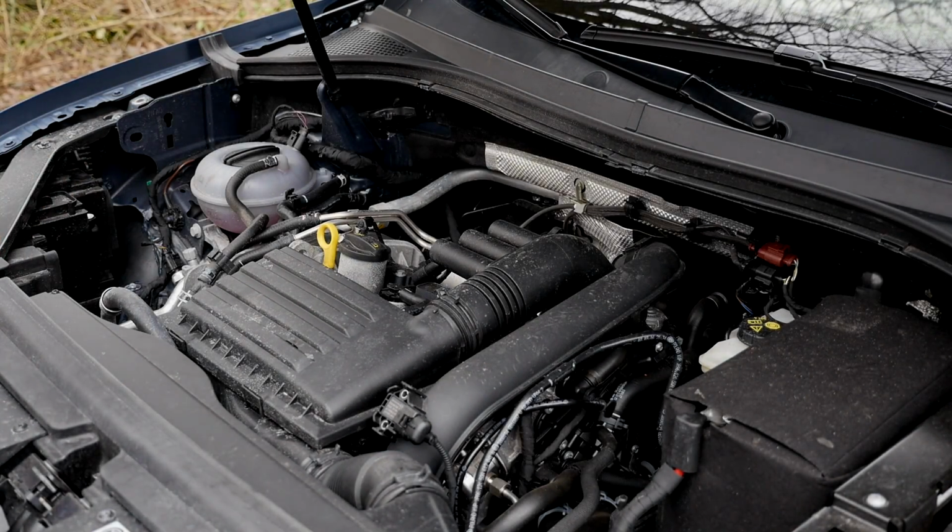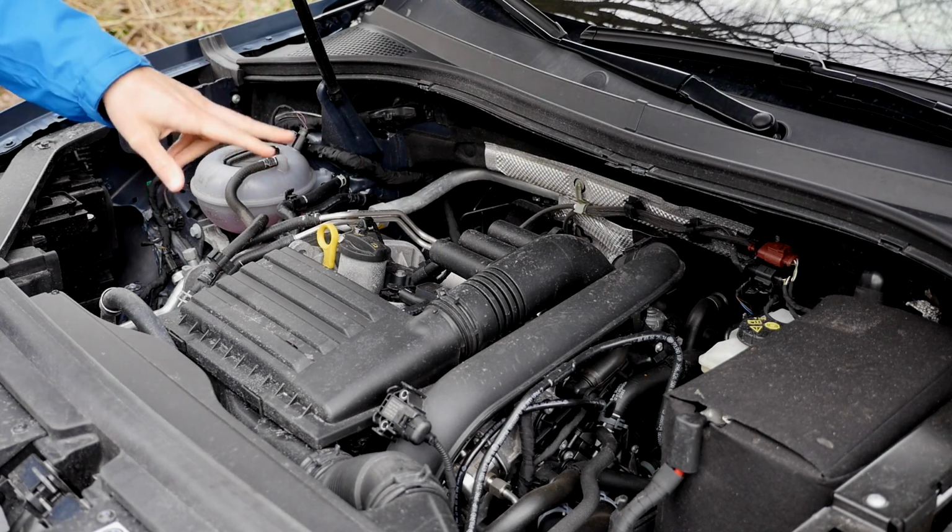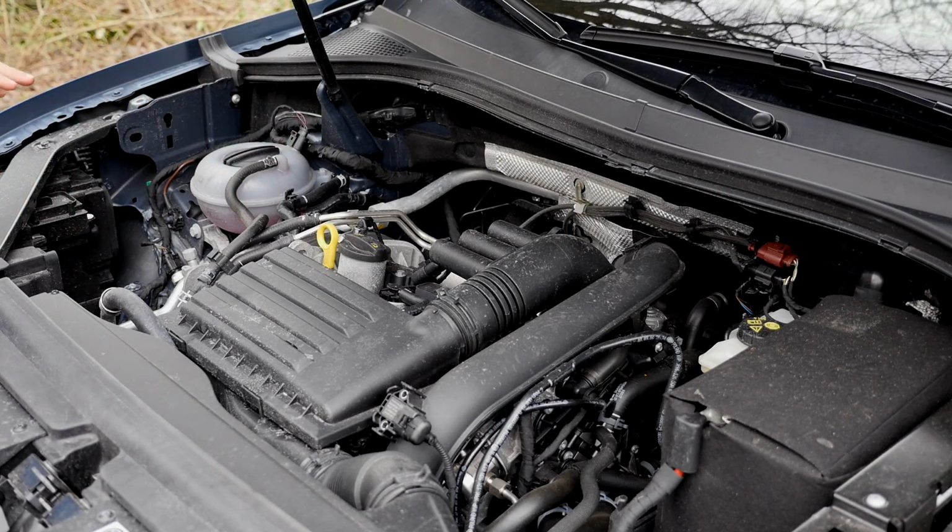A look under the hood. Sorry, it's a little bit dirty. I did not do an engine cleaning. The last Autobahn ride made it a little bit dirty. This one here is the 1.4 liter TSI turbo petrol engine, 125 horsepower, just front wheel drive. The basic one you can get.